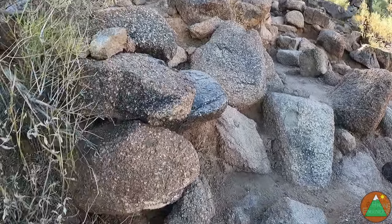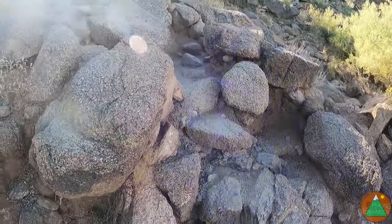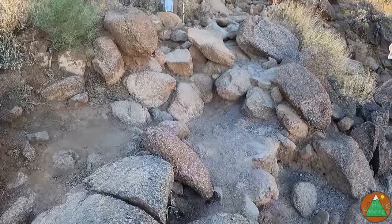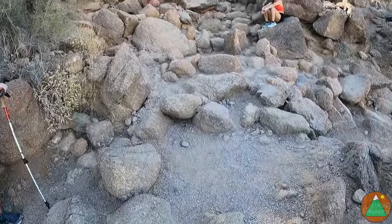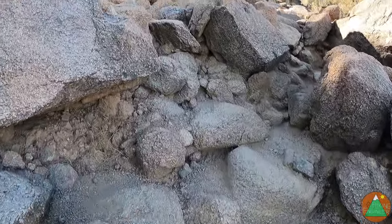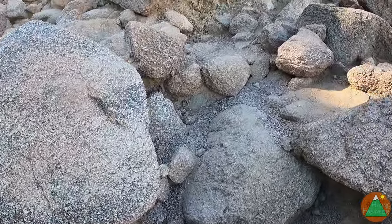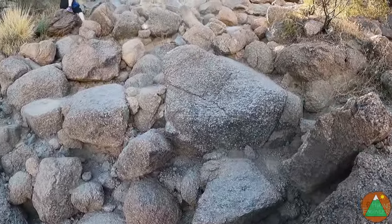You'll notice I'm not moving nearly as quick. If you watch the Cholla video, that was what I did right before this. I was moving better on that. So now it's just a lot of big boulders for quite a long ways.